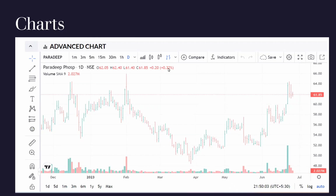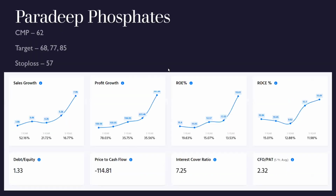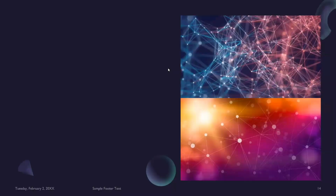And as mentioned, you have to keep the stop loss at 57 and keep your target at 77 for now, since we are expecting this to have a turnaround after 4 months. But again, after 4 months, when it comes down from the 80s to the 60s, it will again go up to 85 within the next 6 months. So it's a good stock to invest in, and make use of the same rule which I have mentioned before.